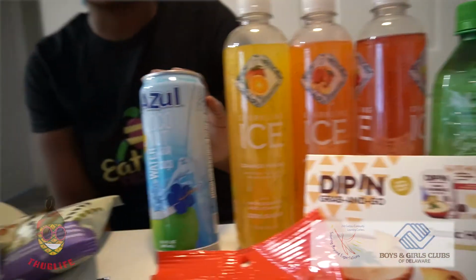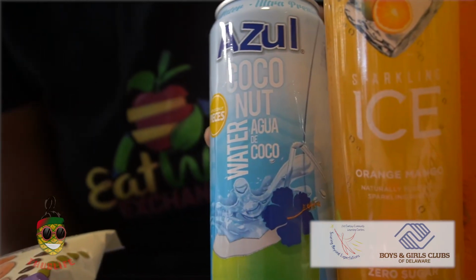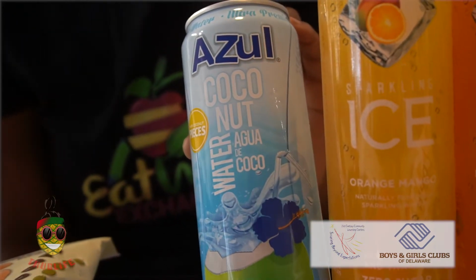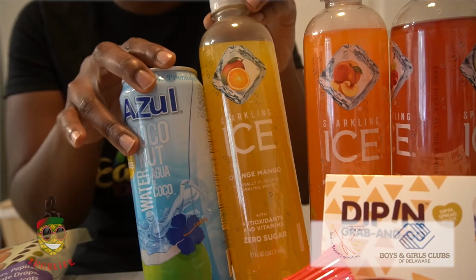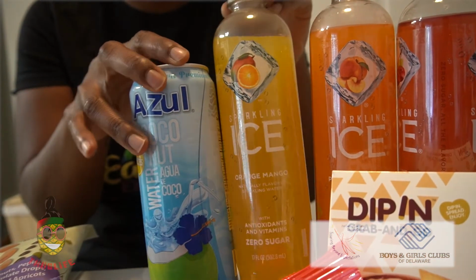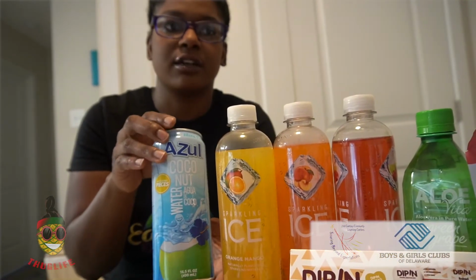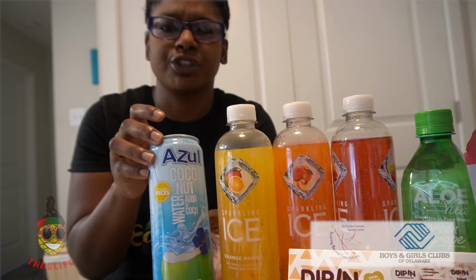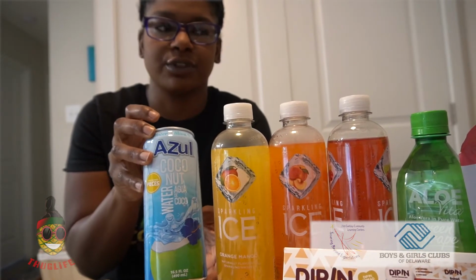Coconut water is something that I've actually just gotten into. At first I didn't like it, but I usually will mix some coconut water with the orange mango, and it just gives you more water. And coconut water is really good for rehydrating you instead of having something that's really sugary like a Gatorade. This is great to have in the middle of the day when it's really hot out.